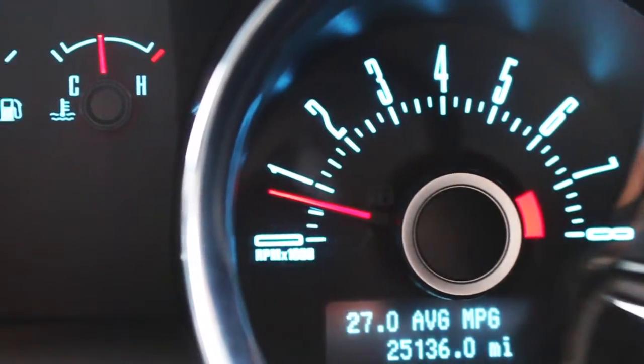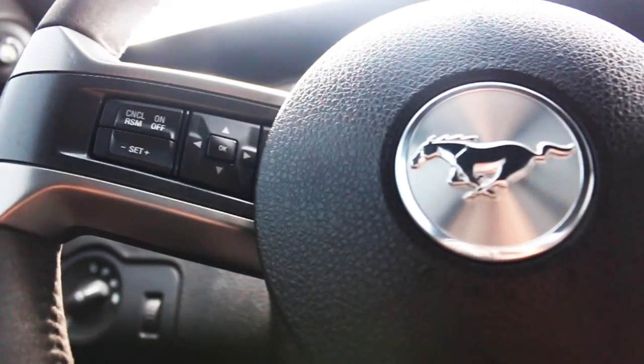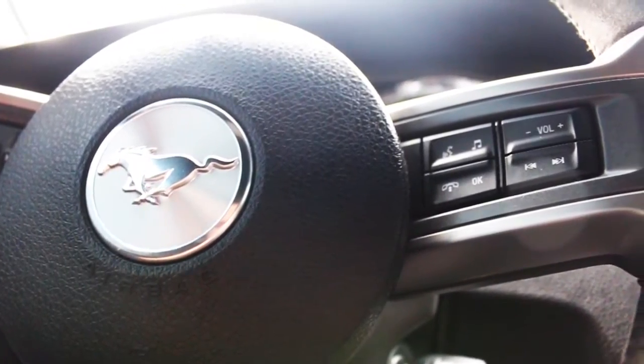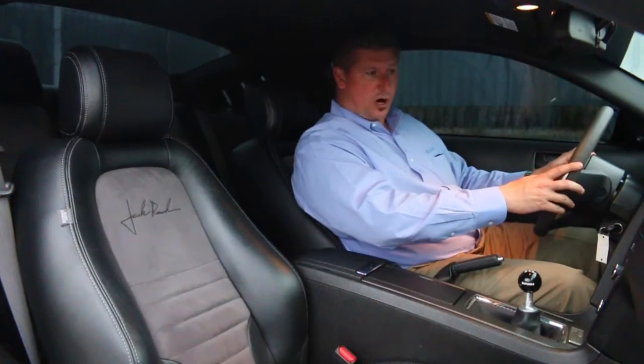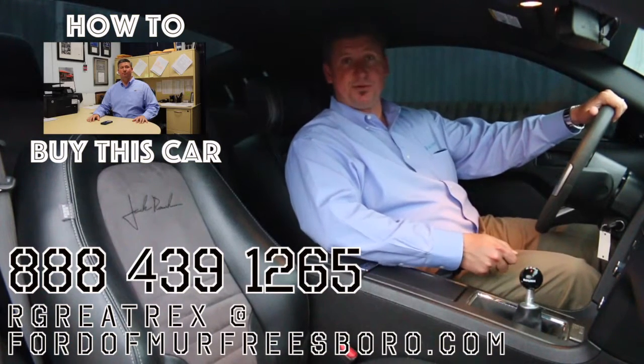25,136 miles on the car. All your controls on the wheel for your Bluetooth setup. Voice activated system, automatic headlamps. If you're looking for just an awesome, fun car to drive as an everyday driver, this is the one. Looking to save a couple dollars, give me a call.